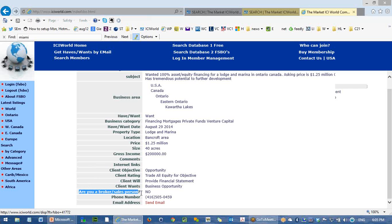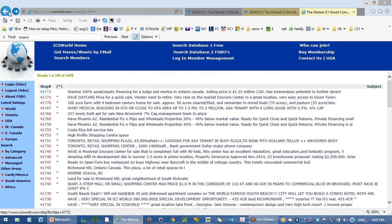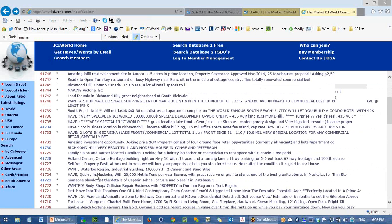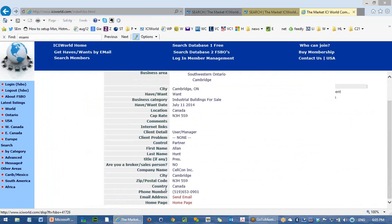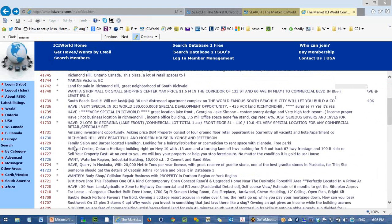Are you a broker or salesperson? The answer is no. And so you'll see various listings. Richmond Hill, this is a plaza, lots of retail spaces. You can click on that and actually deal direct with the owners of these properties. Here's somebody that wants to buy an industrial building in Waterloo. If I was to click on that, there's the name of the company, and you'll see, are you a broker or salesperson? The answer is no. And so if you had an industrial building for sale, you can actually pick up the phone, give them a call, go show the property, and make some money.